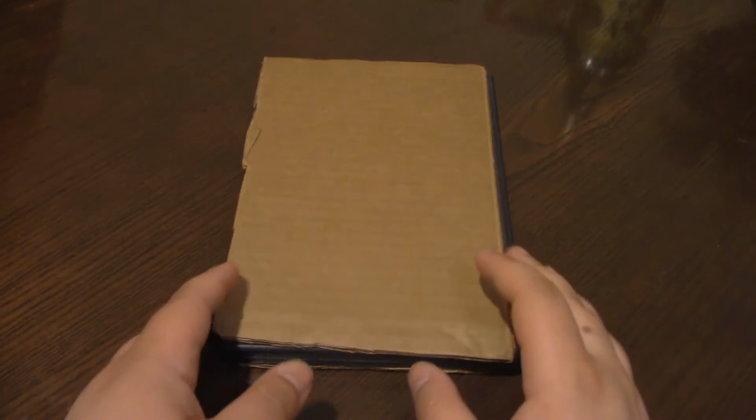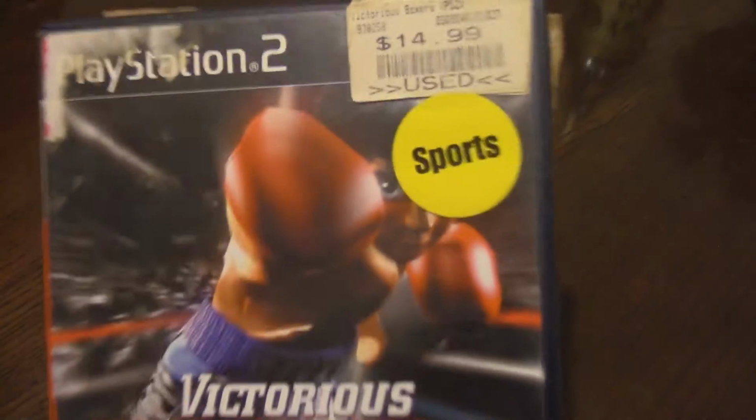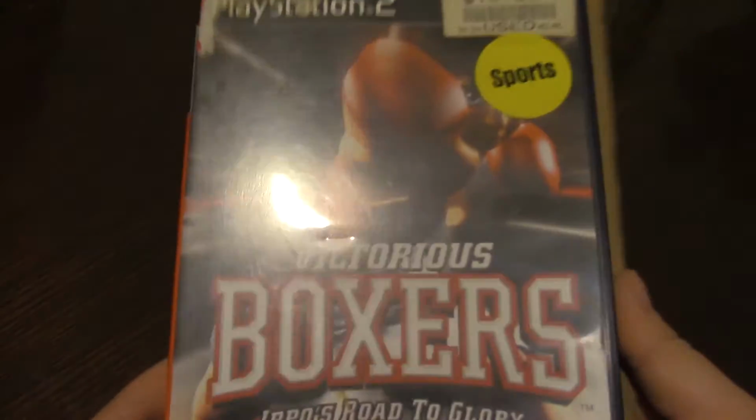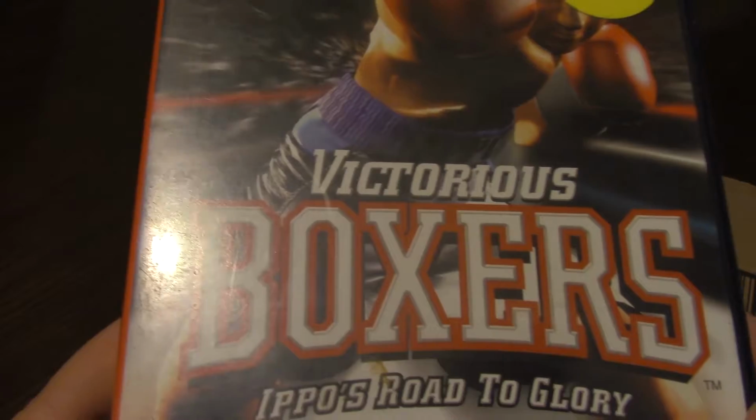So, this is clearly the PS2 game, but what franchise is this from? Victorious Boxers, Ippo's Road to Glory. And you can see the sports sticker right there. So, this is a box that doesn't feel good at all. Feels kind of grimy. You can even see that right there. I don't know what that is, and quite frankly, I don't want to know.